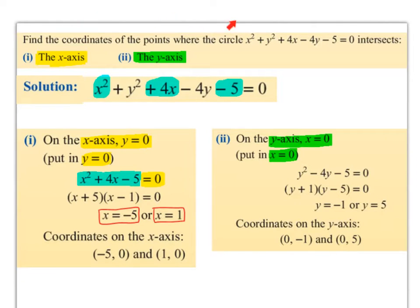Find the coordinates of the points where the circle x squared plus y squared plus 4x minus 4y minus 5 equals 0 intersects the x-axis and the y-axis. So we take our equation x squared plus y squared plus 4x minus 4y minus 5 is equal to 0. On the x-axis, y is equal to 0, so we put in y is equal to 0. So we swap each of those y's for 0, so they pretty much just cancel out. So we end up with x squared plus 4x minus 5 is equal to 0. We factorise and we solve. So if x is equal to minus 5 and y is equal to 0, then our coordinate is minus 5, 0. And if x is equal to 1 and y is equal to 0, then our other coordinate is 1, 0. So these are the coordinates on the x-axis where our circle intersects the x-axis.